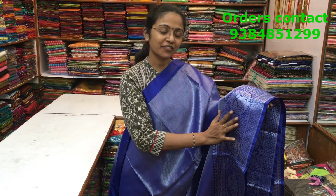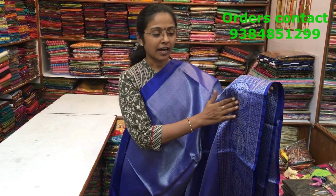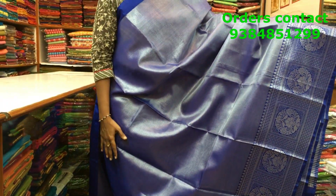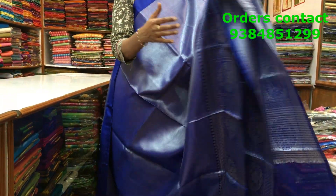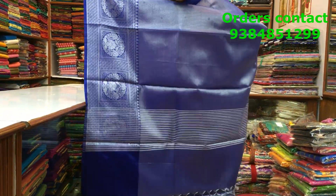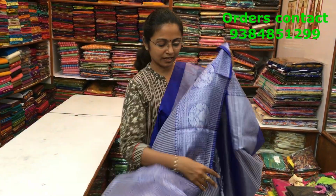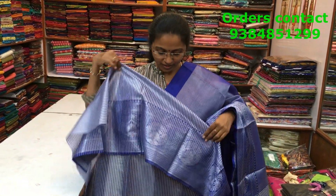On the bottom part we have a beautiful big border and a silver woven pattern on the borders, beautiful one. On the other side it's a small piping border, and throughout the body is a tissue weave saree. It's a very classy saree, more like a silk saree design. This is the pallu of the saree, and the blouse of the saree is in line design. It's very nice. This is the blouse of the saree, and the price of the saree is 980.